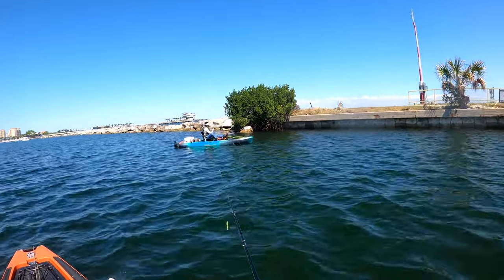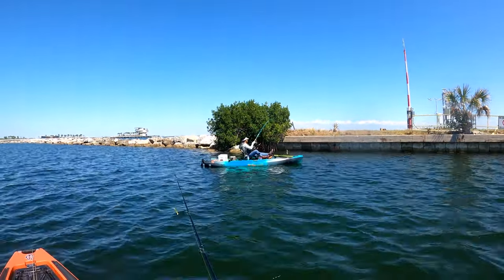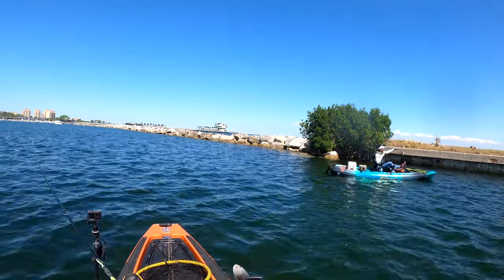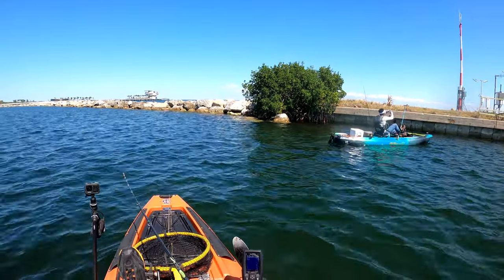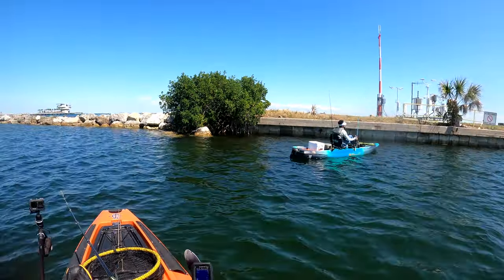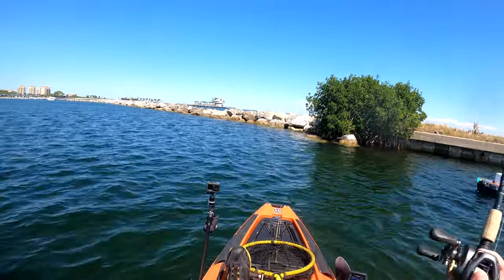I was in 10 feet of water right where I was sitting. That's not a small fish. Another snapper, but that one might keep. They hit so hard though. They hit like they're gonna be a 5 pound.